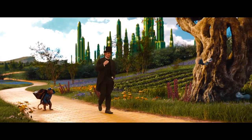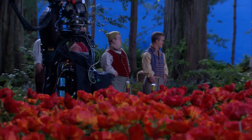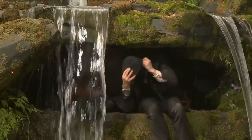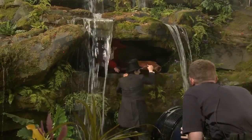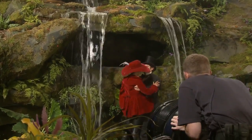I have to say that our main goal was to create people who would live comfortably in this world that Sam Raimi and our production designer, Robert Stromberg, had created. It's a huge undertaking. Where do you begin? With the wizard? We actually did begin with the wizard. We worked on his costume for approximately 4 months prior to going into production and to actually making the costume.